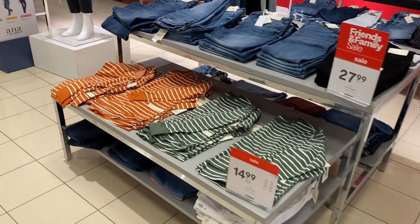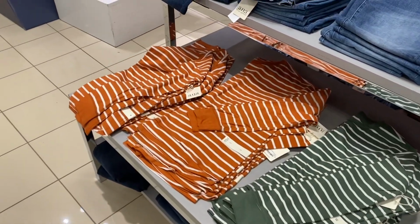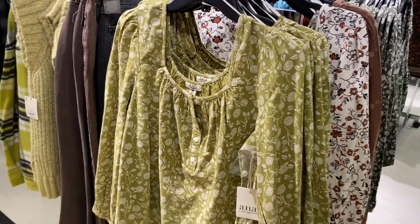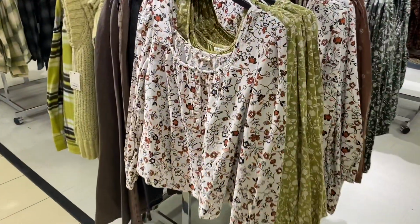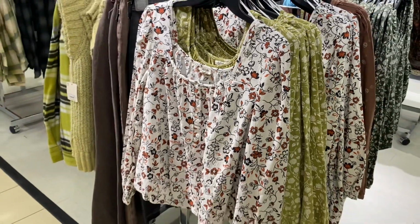Okay, they also have some really cute striped shirts here for only $14.99. Okay, this top is so cute. I love the colors on it, and it's ANA. Okay, you can also get this one. It's white, black, and brown, and it buttons down like halfway.